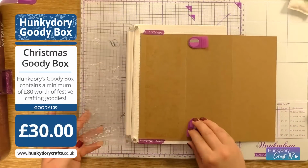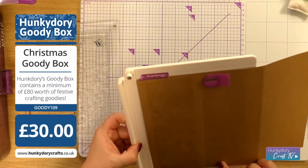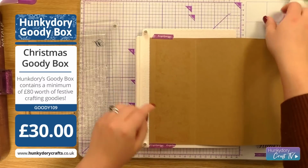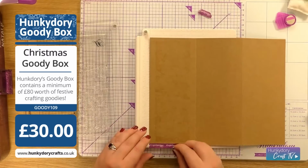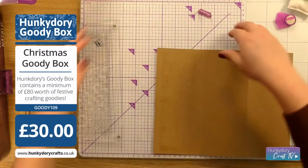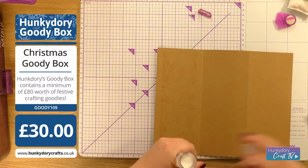So I'm going to do it with this powder, and then what I think I'm going to do is also maybe do it with a coloured ink as well, so you can see the difference, because we are going to need to do it 3 times. So let's just grab my embossing powder.